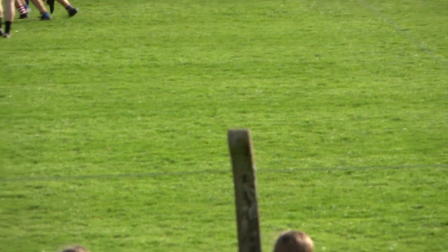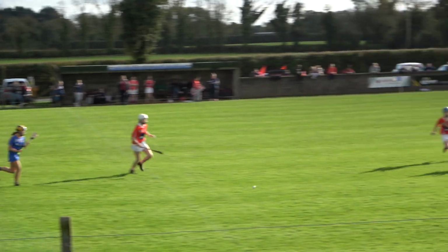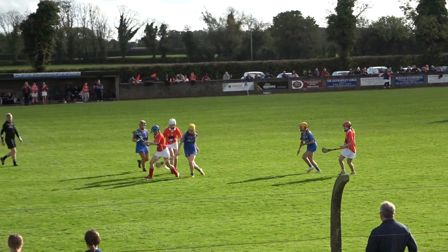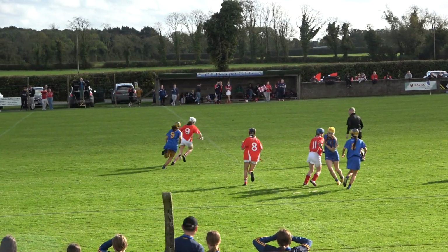Point. Niall Burke throws the ball in. Trim are playing against a strong wind. They're 1-9 to 1 point ahead, so they're 11 points ahead. Michelle Coleman's on the ball. In steps Emma again. Emma will carry this ball into the wind.